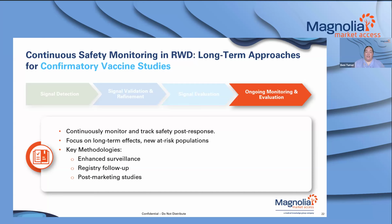So we're supporting timely policy updates. We're building public confidence by showing that vaccine safety is being monitored and acted upon long after the initial rollout. We didn't just set it and forget it.